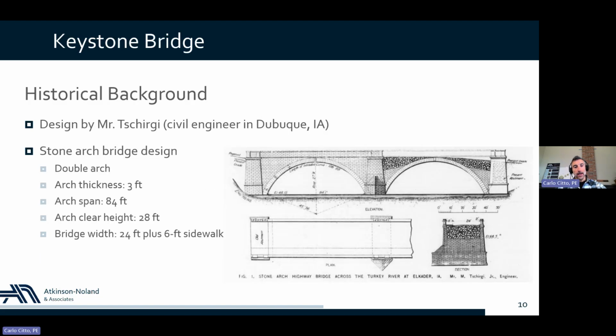The bridge was designed by a local engineer out of Dubuque in Iowa, and the design called for a double arch structure with each arch approximately 3 feet in thickness at the crown section, and with the thickness increasing to 4 feet at the spring line. That's the location where the arches meet the abutments.